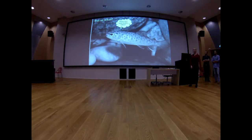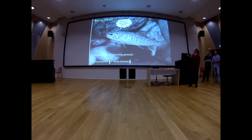So what? Why should we care? Why is this important? Small streams are used as spawning grounds for the sea trouts. And as we could see on the map previously, there is a lot of urbanization going on. And in most cases, it is affecting the trout streams in a negative way.